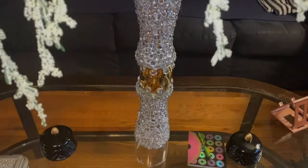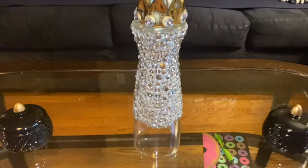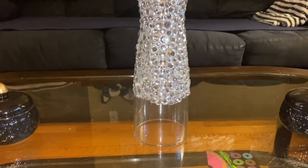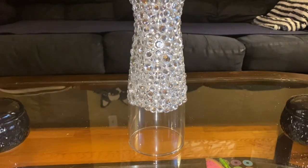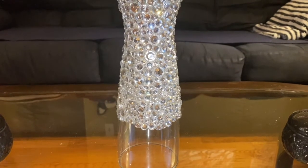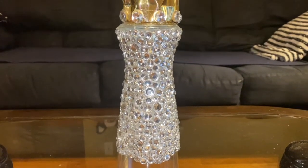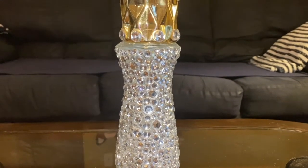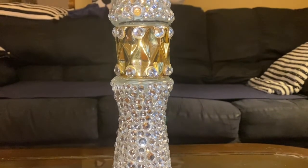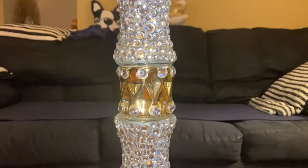For this piece right here, I absolutely love this piece. This is definitely a showstopper. I hand beaded each one of these gems on these two glass. I actually pieced this together, and it became one of my proud pieces, and I absolutely love it. So I hope you enjoy it too. I think it's a very glamorous vase, and this is definitely something that I would display at any event. So enjoy.